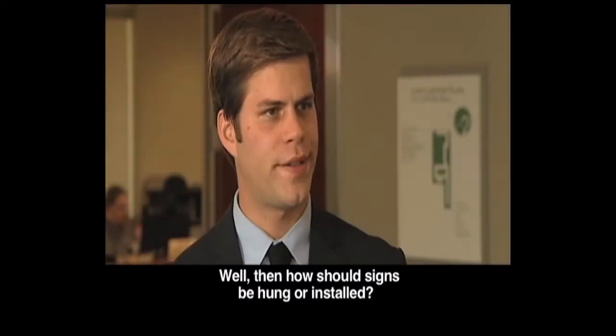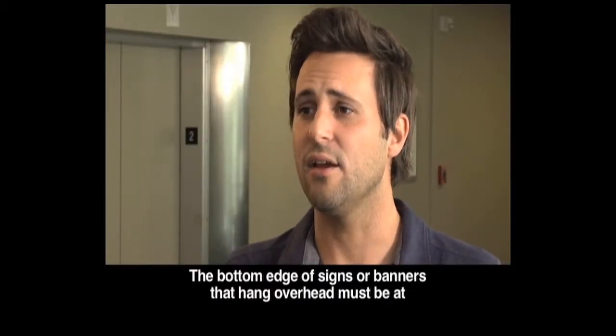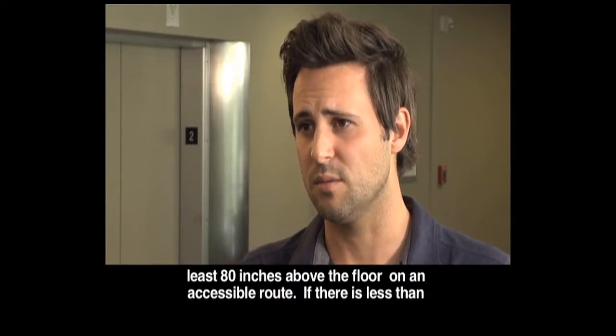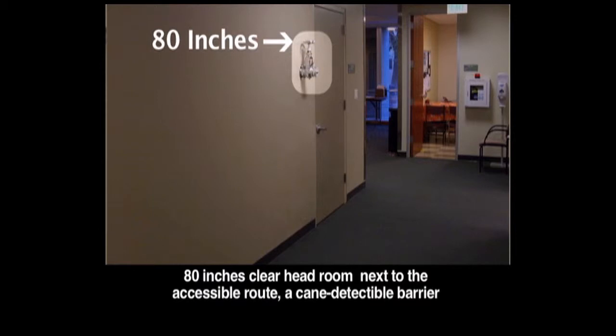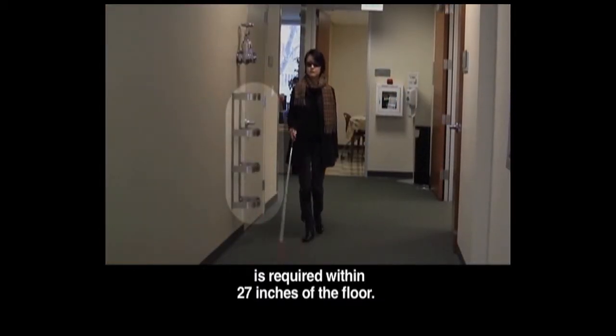Well, then how should signs be hung or installed? The bottom edge of signs or banners that hang overhead must be at least 80 inches above the floor on an accessible route. If there is less than 80 inches clear headroom next to the accessible route, a cane detectable barrier is required within 27 inches of the floor.